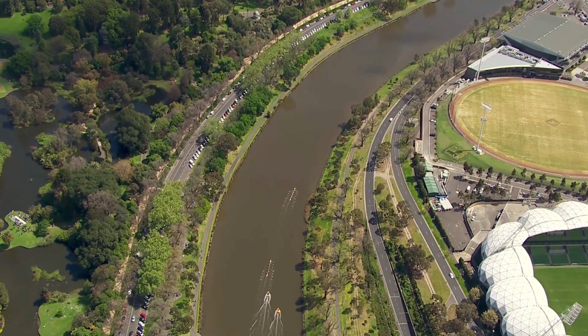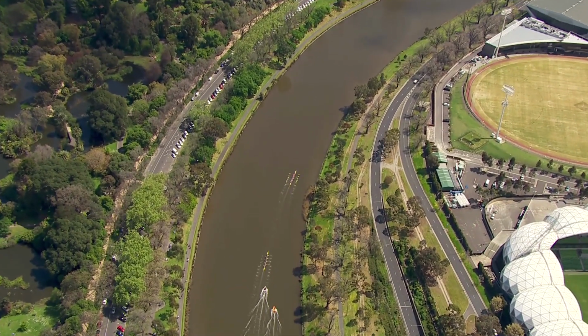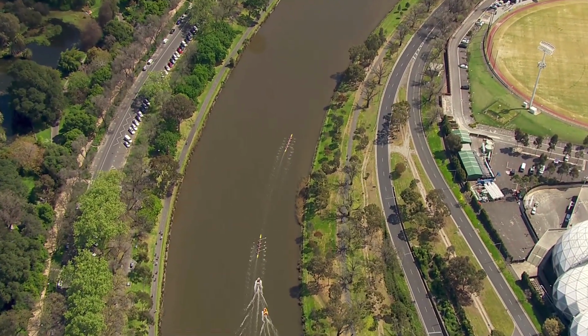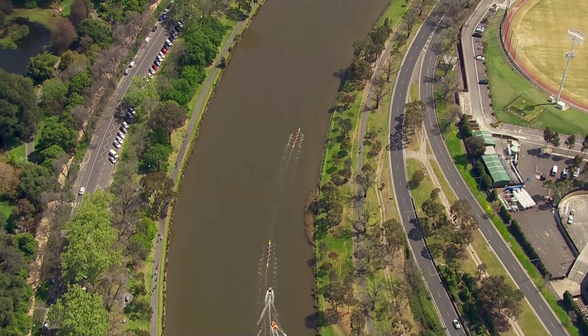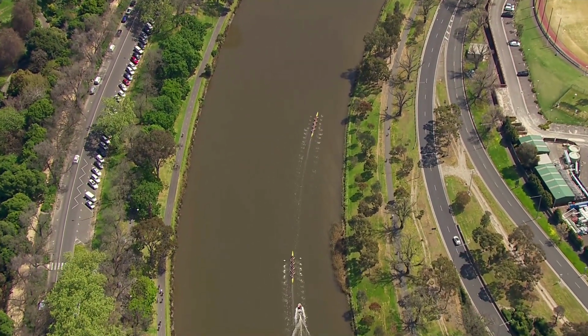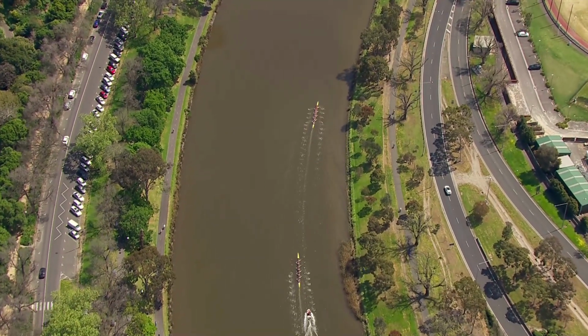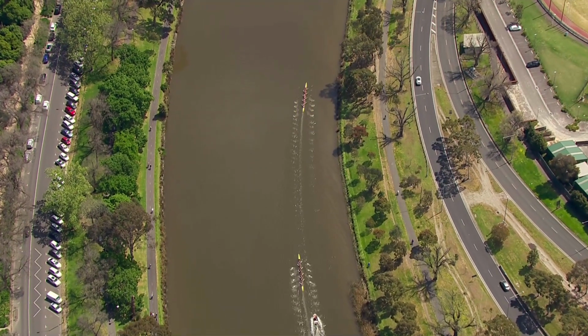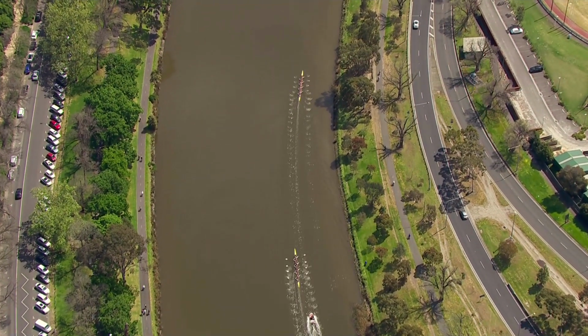Botanic Gardens on the left, you can see the lakes. It's just a fantastically compact city. Sydney University holding that margin at the moment. They'd be comfortable with that? Absolutely. They have the ability now just to really calm down and focus on rowing nice and long, nice and smooth, whereas there might be just a little bit more panic in the minds of the Melbourne University crews.